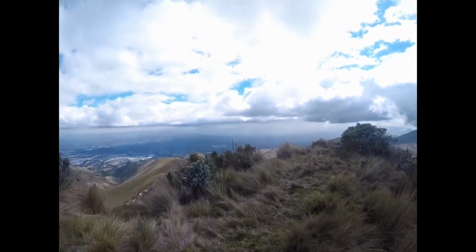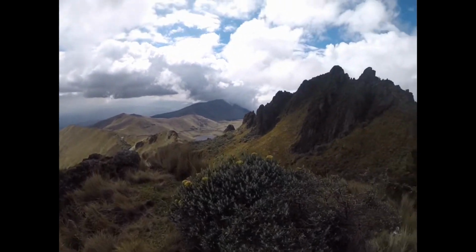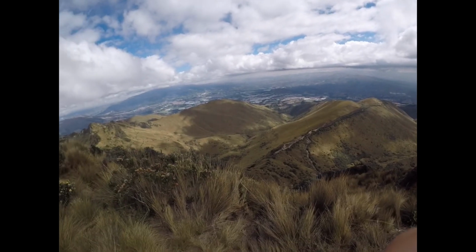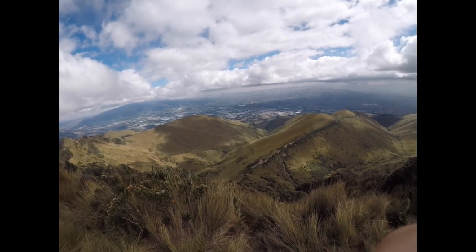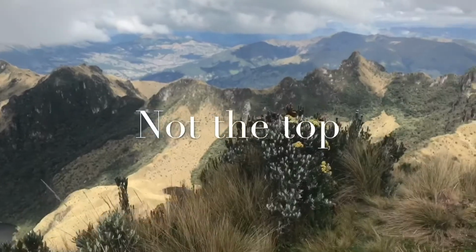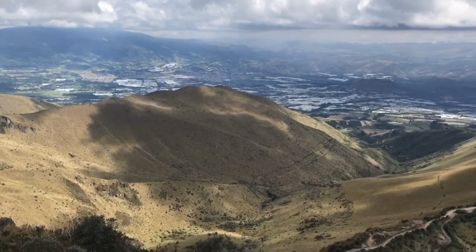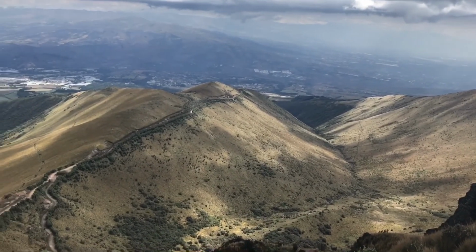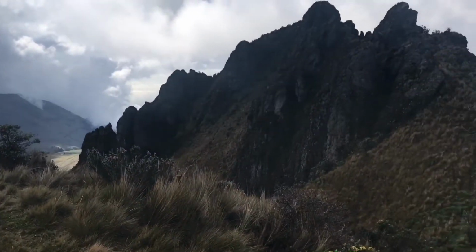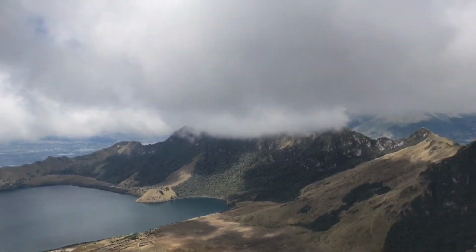Wow. Yes. Cerro Negro is dead. It's on top of the Cerro Negro. We're going down this way, back to the Laguna. Yeah, I'm gonna go over here actually. It should be like 10 minutes. Let me do it first quickly.